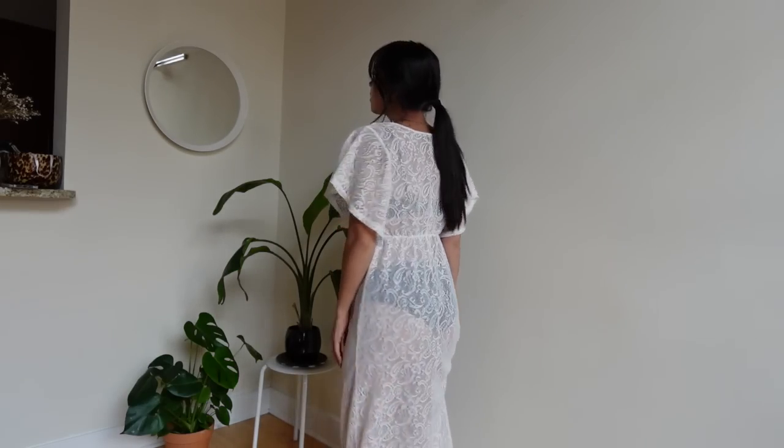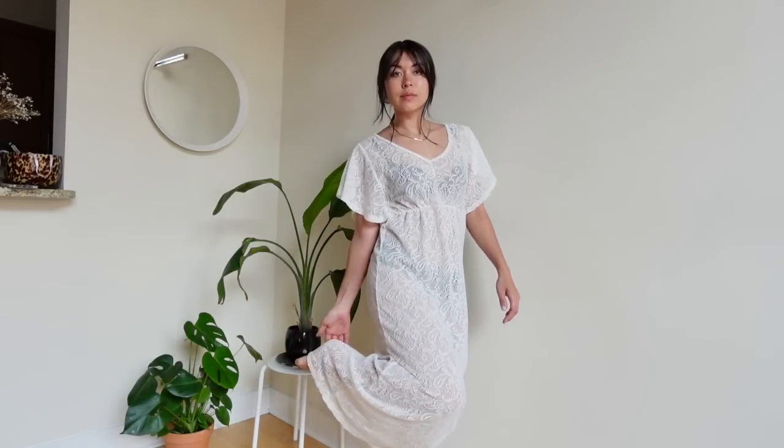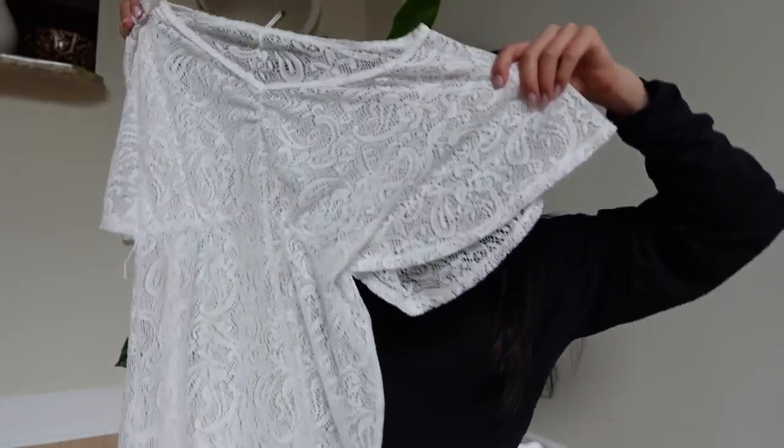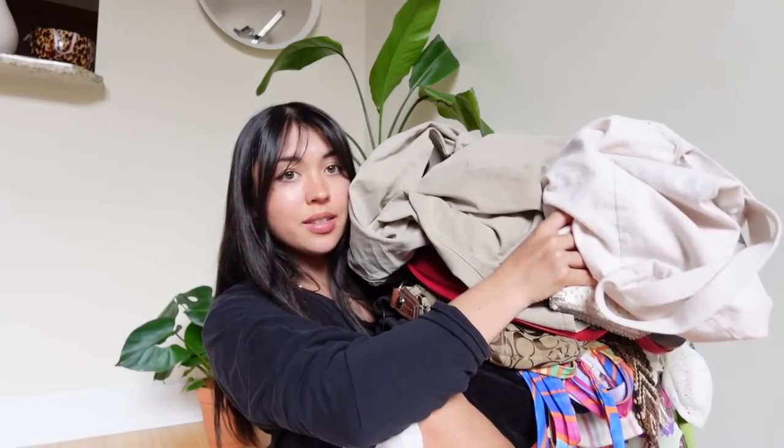I feel like this, again, a beach cover-up. That was just where my mind was apparently, beach cover-ups, but I just feel like this would be really pretty over a swimsuit on the beach at sunset, even like a bridal photo shoot or something. And it also has these really pretty flowy sleeves, so it's just fun. That was everything for $27, which I think is pretty good. This is a pretty decent pile for $27.